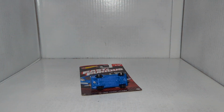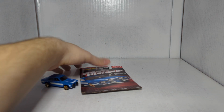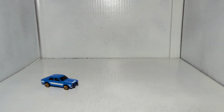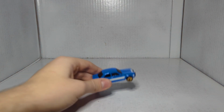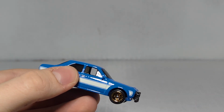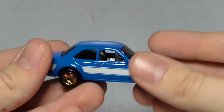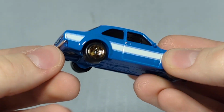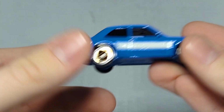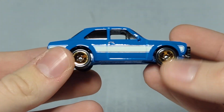Alrighty, here we go. Let's take a look at this thing, the Ford Escort RS1600. This is one of those cars, one of those castings that I have so many variations of in my collection, it's ridiculous. I'm sure as collectors, we all can admit that when you get to a point where you don't really collect specific models and you just go and collect things, that's kind of what I do. I don't really collect specific models. I just grab whatever I can.